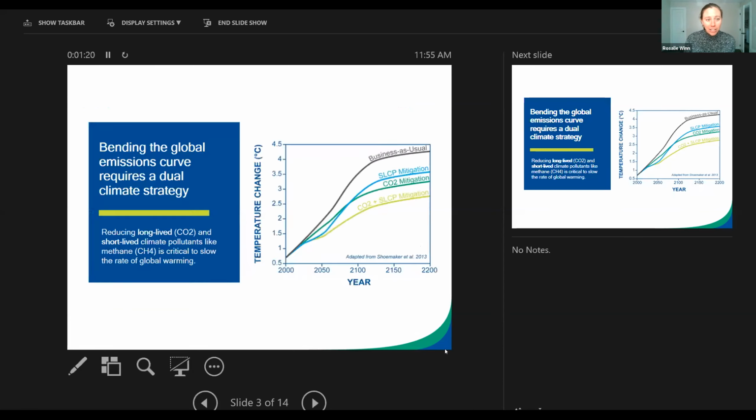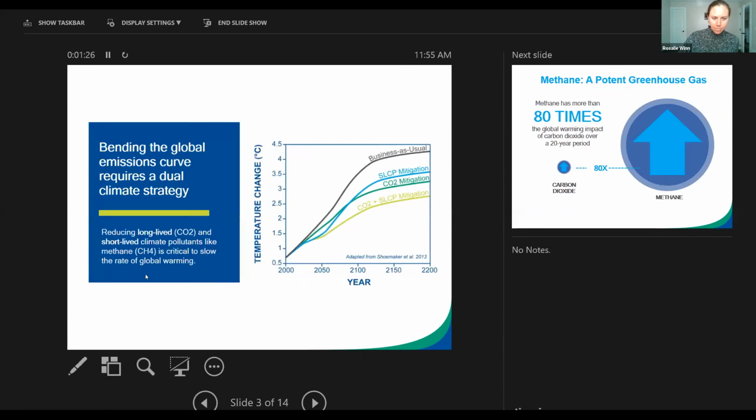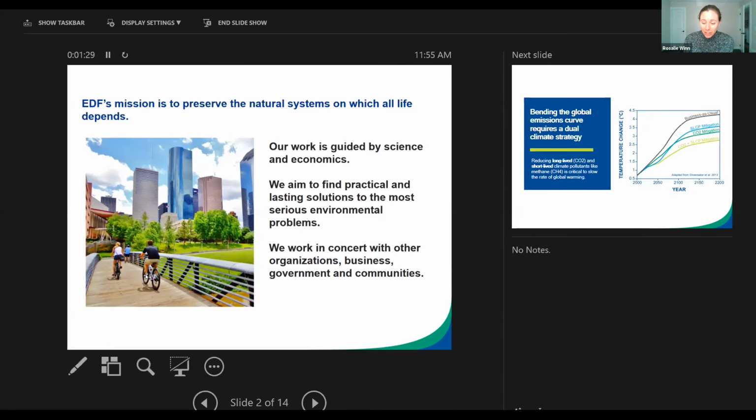So EDF eventually succeeded in getting DDT banned nationwide. And ever since then, our advocacy has really been rooted in science and economics, with a focus on leveraging data to develop solutions for environmental challenges, now including the climate crisis, the energy transition to clean energy, healthy communities, and sustainable ecosystems. And our work depends on building partnerships with other organizations, on impacted communities, and other stakeholders.